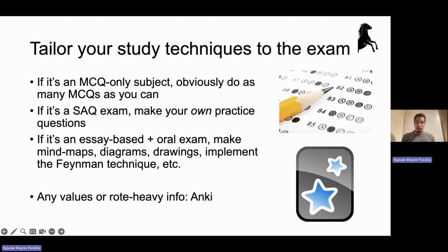If it's a short answer exam, like pathology is actually, so it's going to be 10 short answer questions in the exam for pathology, make your own practice questions. For example, what is the development of atherosclerosis? Draw the development of atherosclerosis. Or what are the 5 types of necrosis, for example? Describe the types of necrosis. You know what I mean?